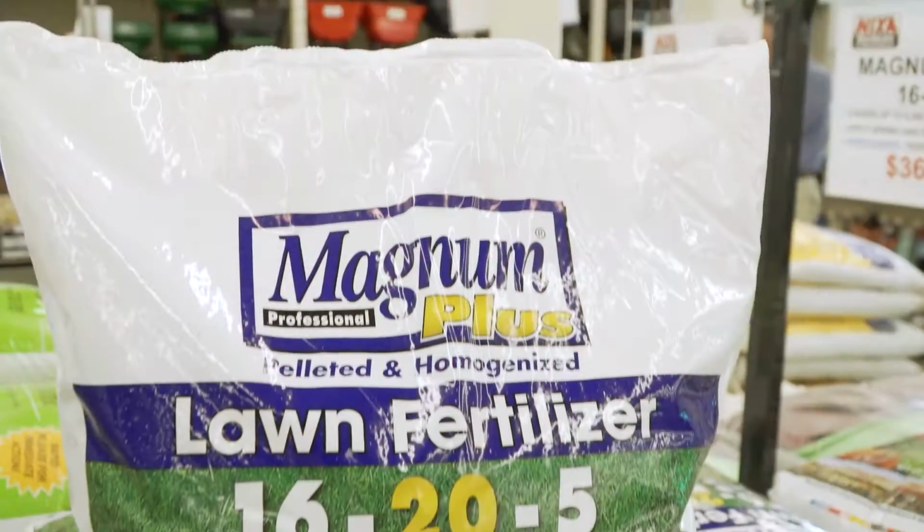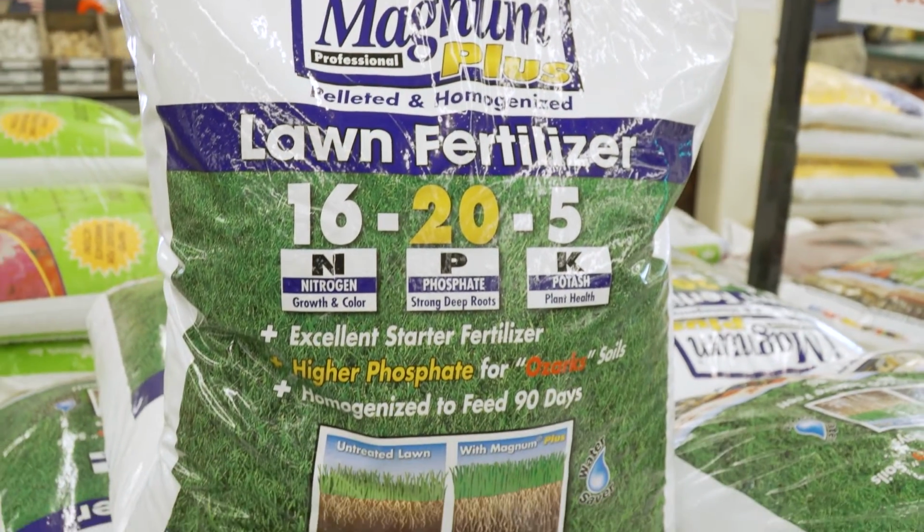Magnum fertilizer is our fertilizer that's really good. It's a strong fertilizer that's a starter fertilizer or a slow release fertilizer because it's homogenized. So we can help you with all those steps and how to do it, and any questions you have. Okay, what about preparing the lawn, the seed bed for that? Can you help us figure that out?